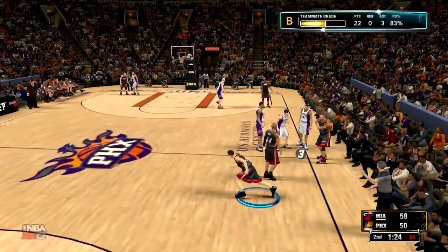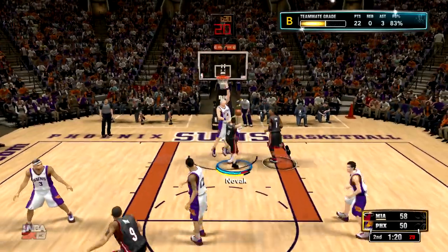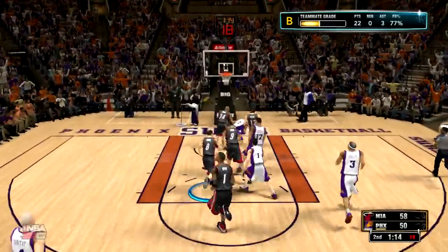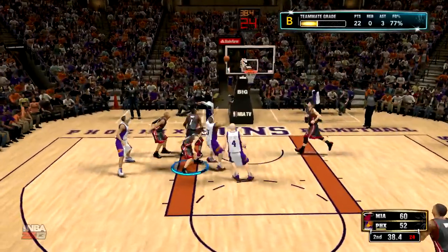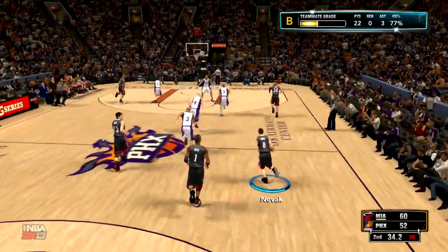Making a change here. Gortat's checked in. And Miami also making a switch. Bosch is checked in, and it's blocked by Gortat. Gets the pass to Morris. That's good. He passes to Morris. This one for three. It's rebounded by Bosch. Bosch has got his 5th rebound in this one.